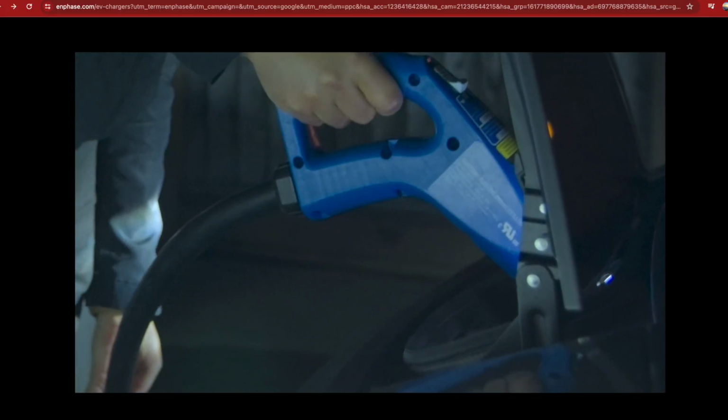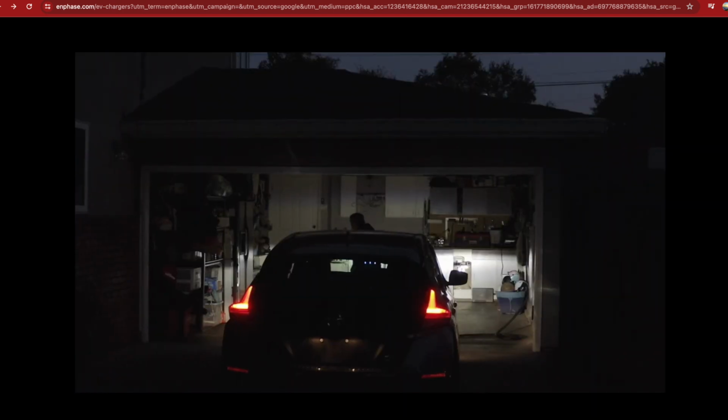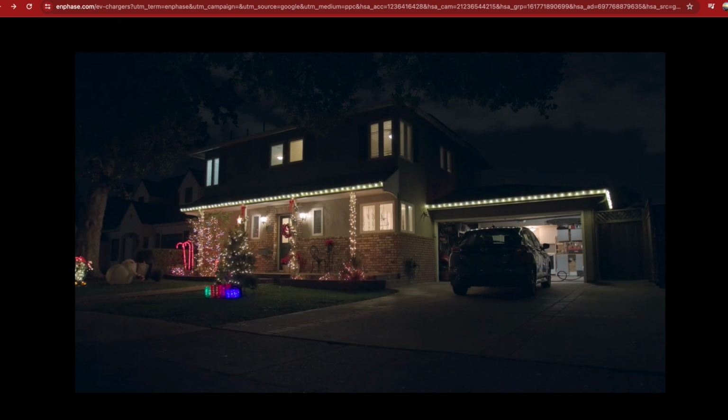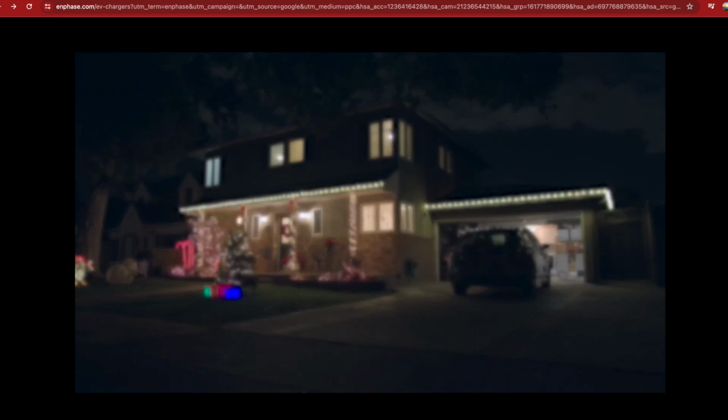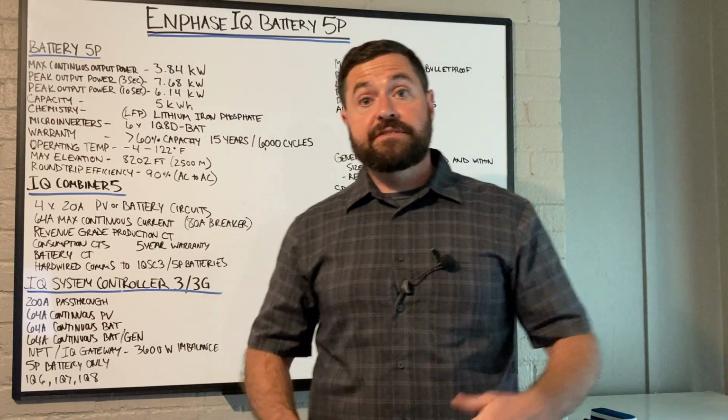Next, Enphase also has their Enphase EV charger coming out that can pair up with this system and also be viewed within the app. I don't have a ton of information on this this time around, but I will in future videos. So, final thoughts.